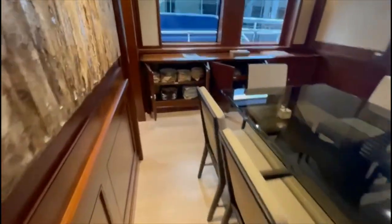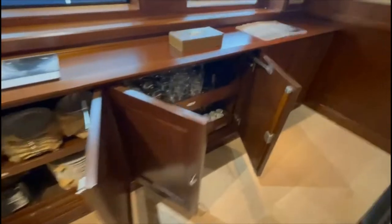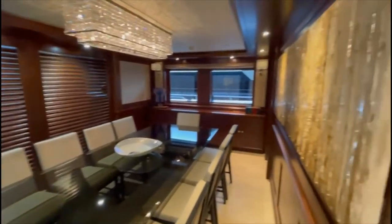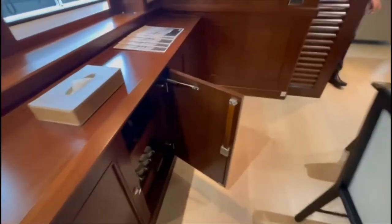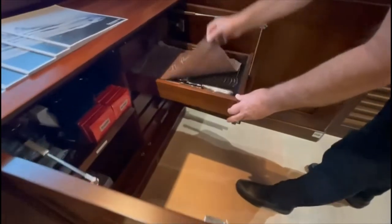And you can see down here, they've got all the flatware and plates. Stemware. That's a very nice feature. You can just look at the fixtures and the finishing on all of the cabinetry. It's all very well designed. Everything's all organized perfectly.